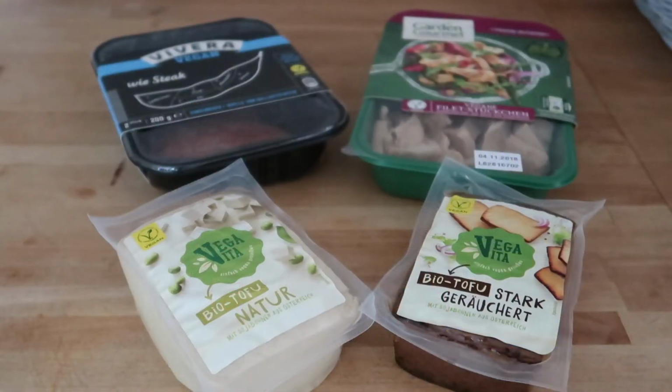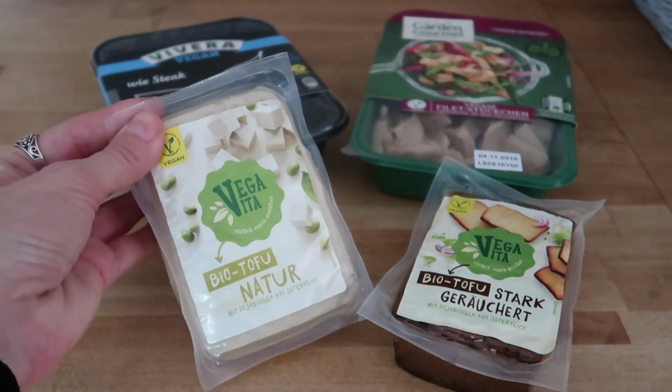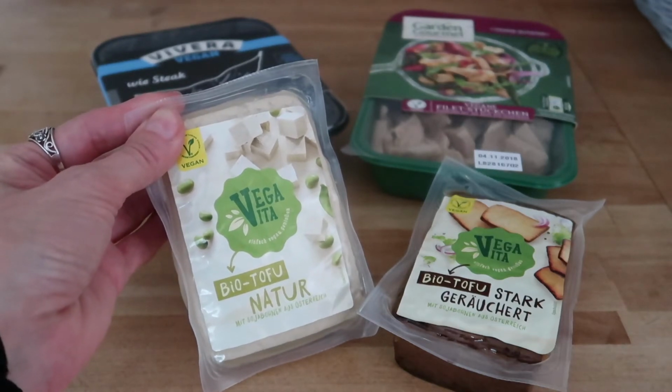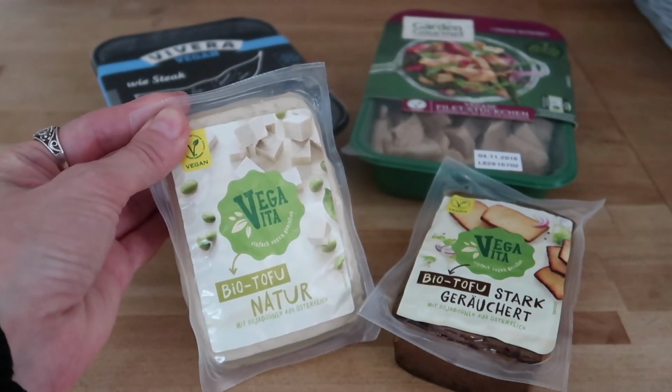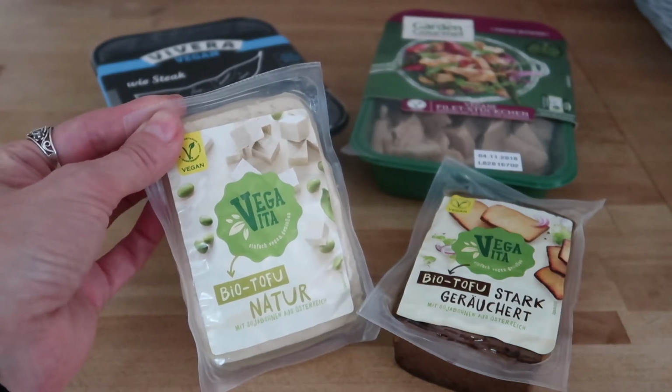Here I have a few things that you could call meat replacements, because I mainly use them where another person would use meat or ham or bacon or something like that. So I always have regular tofu at home. I use it for example for a tofu scramble, or for my stir fry or curry. Sometimes I add it into a ramen soup. You can also use regular tofu for baking and for recipes.